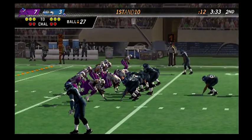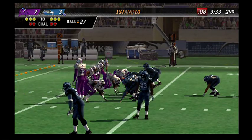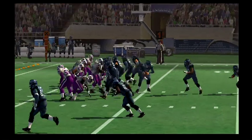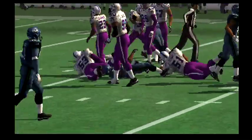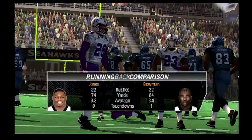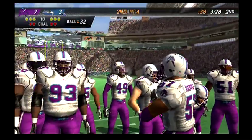The visiting team come out in a nickel package. Screen, hand off to the tailback. Gibbons is there on the stop at the 32. Jones has shown why he's such a threat on the ground and gets closer to 100 yards rushing.